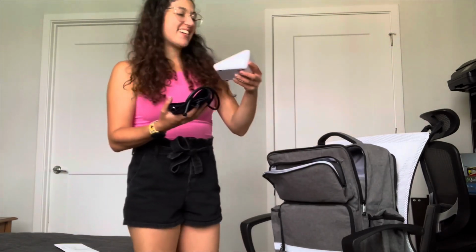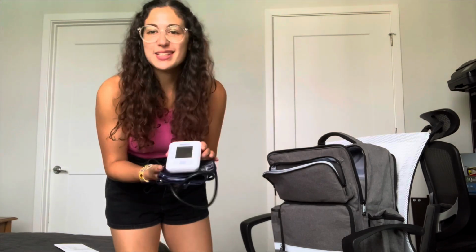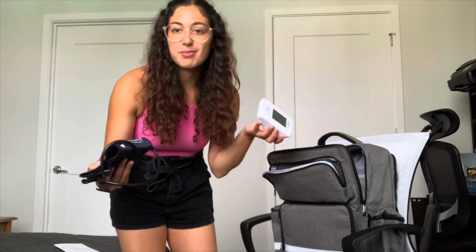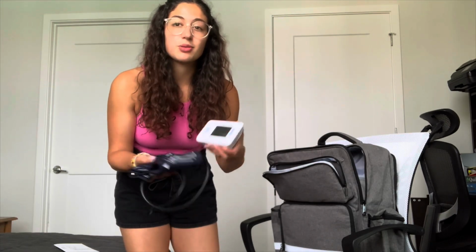I got this before I was interning at cardiac rehab because we had to take so many blood pressure measurements during exercise and stuff. So I got this to check on my blood pressure taking skills. This is an automatic BP cuff and a little machine. This is just something I like to check how I'm doing with my blood pressures. It's not as accurate as taking it manually, so keep that in mind as well.